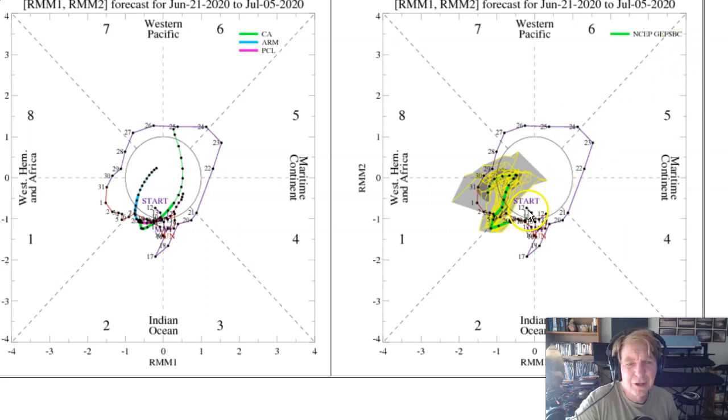The dynamic model, not even any better. If anything, it says the active phase is to retrograde, go backwards over like North Africa and just hang out there and be very weak. So effectively, no MJO signal at all forecast for the next 2 weeks. That's not good for producing westerly wind bursts or Kelvin waves or anything like that.